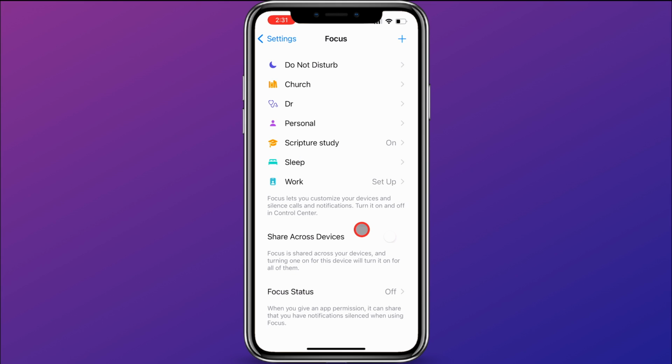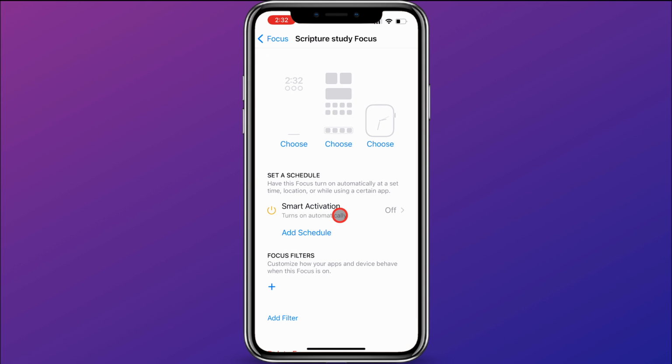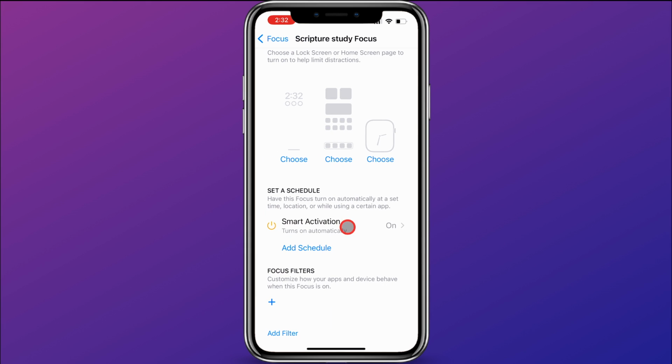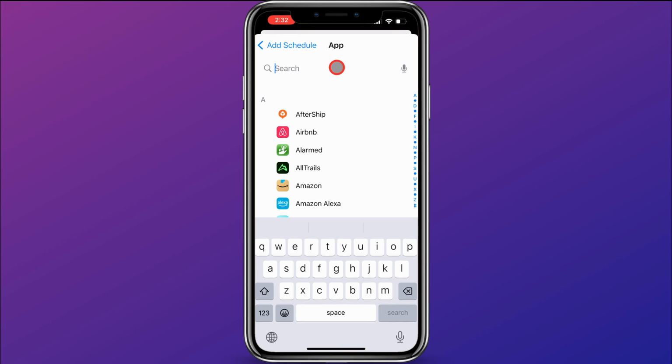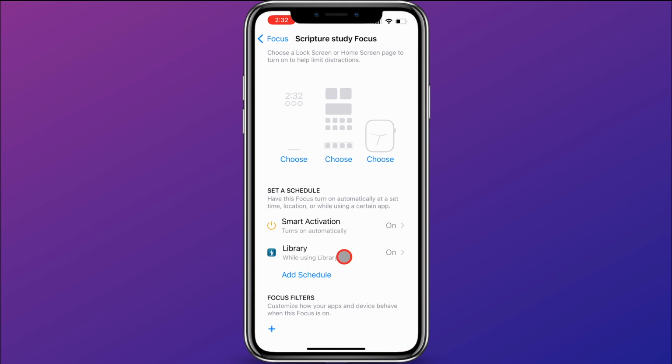So one of the flaws in this focus mode is that you have to remember to turn it on. You can actually set it so that every time you open the Gospel Library app, the Scripture Study focus mode turns on. Let me show you how you can do that. We'll click here on Scripture Study, and we'll scroll down here to Smart Activation, and we'll turn that on, and we'll go back, and then we'll click on Add Schedule. You're not going to do a time or location. You're going to choose an app. So I'll choose app, and then I'm going to search for library. There's library right there. And now it's set so that when I'm using the Gospel Library app, the Scripture Study Focus automatically turns on.